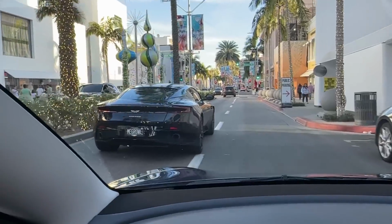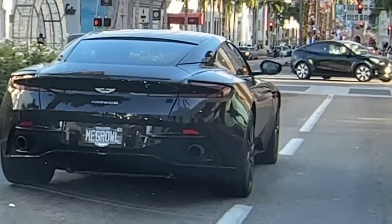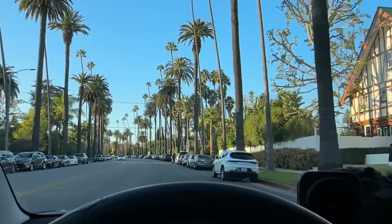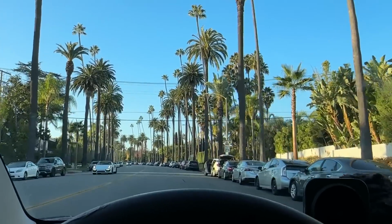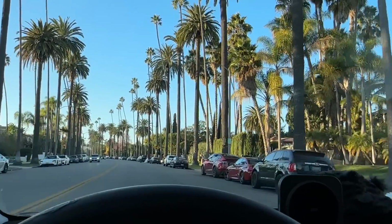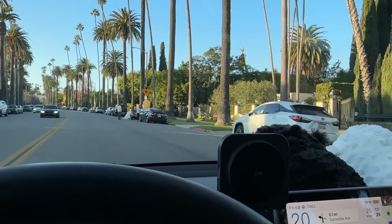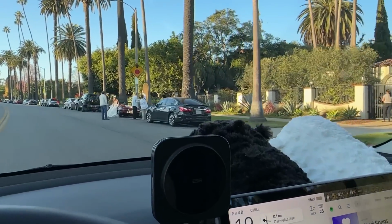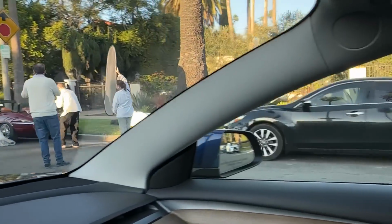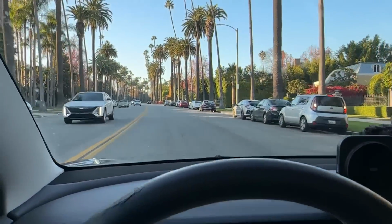Wow. That is a pretty funny plate. Me Growl on the Aston Martin DB11. They're now currently down Influencer Alley on Beverly here near the residential flats of the 90210. And holy moly, is this like a wedding photo or like quinceanera or that is crazy. Very good. Good choice of car, ma'am. Very good.